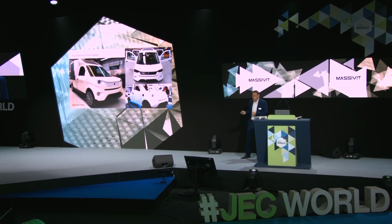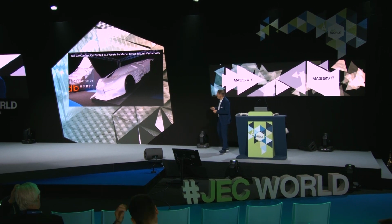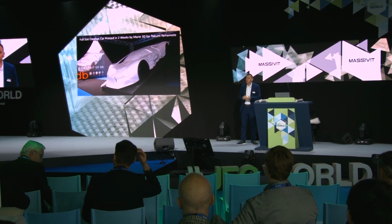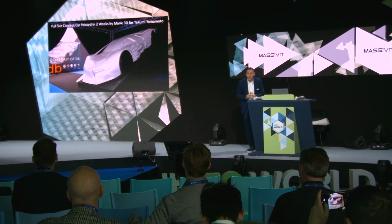So here you can print literally full car, and that was full car. You can see the hood, the door, the bumper. Everything was printed full car size, less than 2 weeks. This is another example from our customer in France. This is a custom car that was 3D printed, again, less than 2 hours. You can see how this use case was done in our YouTube channel at Massivit in YouTube.